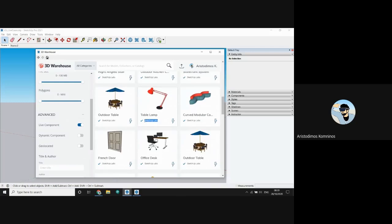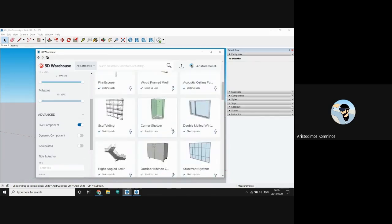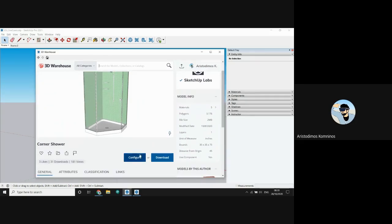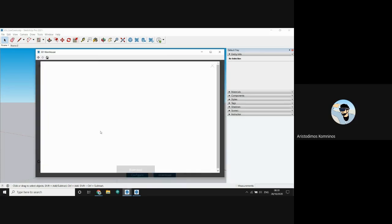You will see here the SketchUp Labs team name. Now, you will also see this lightning bolt. This designates that this is a live component. Now, when you click on one of those objects, it looks like a regular 3D Warehouse asset. However, you will notice that there is now a configure button right here, and the same button comes up when you hover over the image. When you click that, you will get a preview of your 3D Warehouse asset.